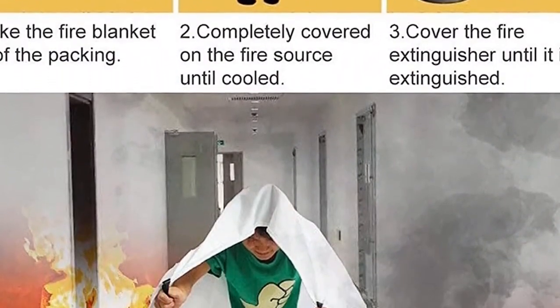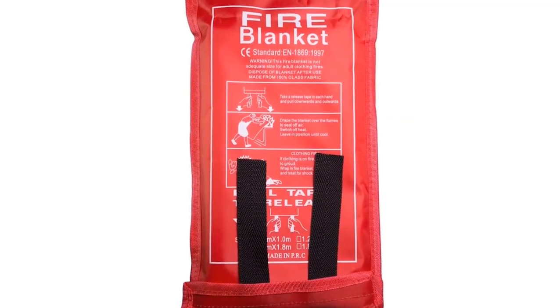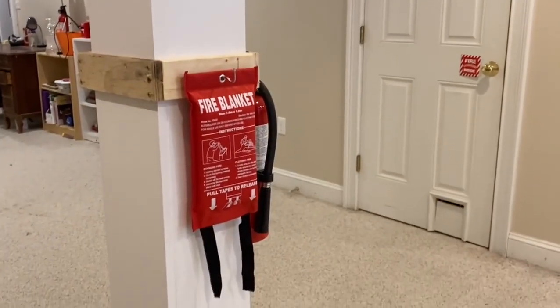If people need to get away from a fire, they can also use them to keep from getting burned. The highest temperature a fire blanket can handle is about 1,000 degrees Fahrenheit, but this can change based on who makes it. As a way to prevent fires, they are not enough and should be used along with fire extinguishers.